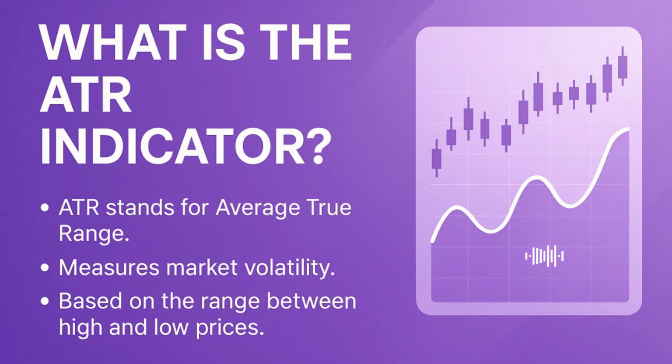Then the A for average just smooths out that truth over a set period, usually 14 days. So you get one clean number that tells you, on average, how much this thing is bouncing around. So that's the what. Now the why. Why should anyone listening give a damn?